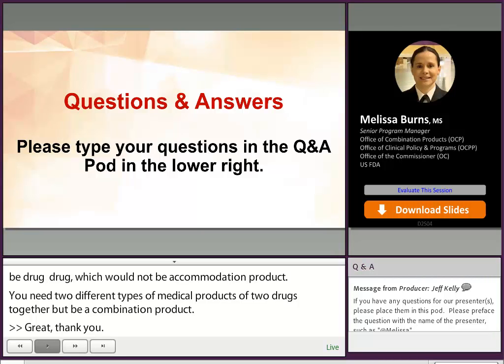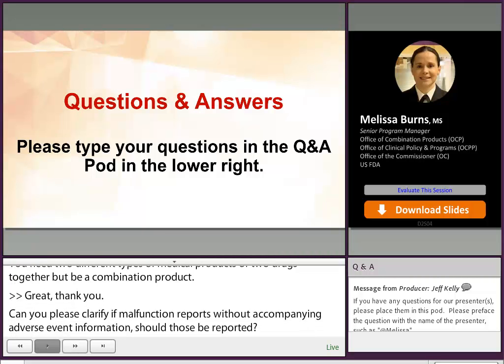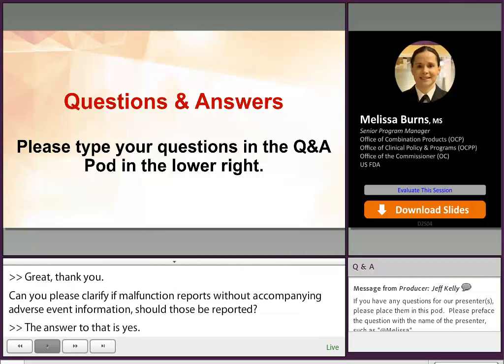So the answer to that is yes. If they meet the definition of a reportable malfunction, meaning that the device or the product had something that meets the definition of malfunction, and that malfunction could contribute to a serious injury or death, then yes, those do need to be reported separately, and the FAIR system will accommodate reporting of just that malfunction event to the FDA, just via the FAIR system.